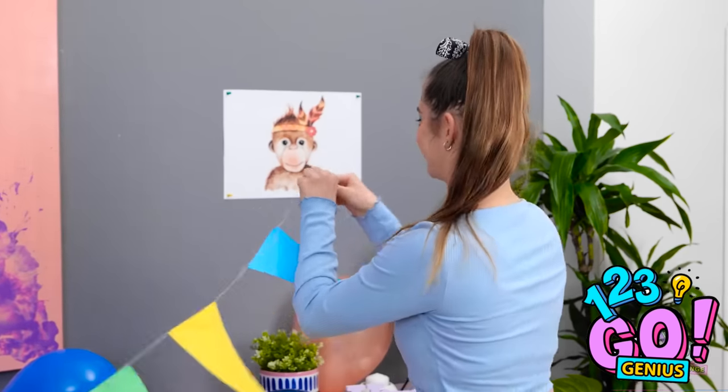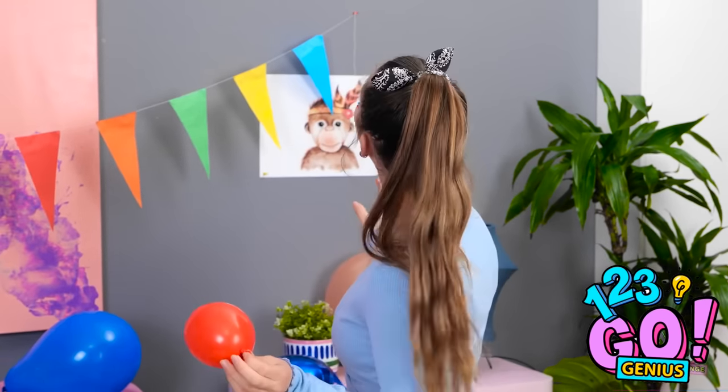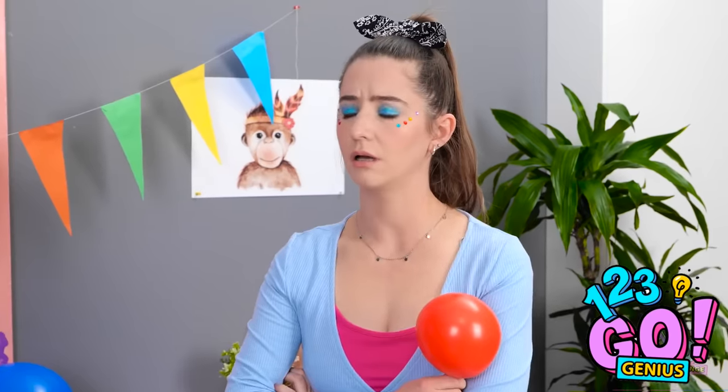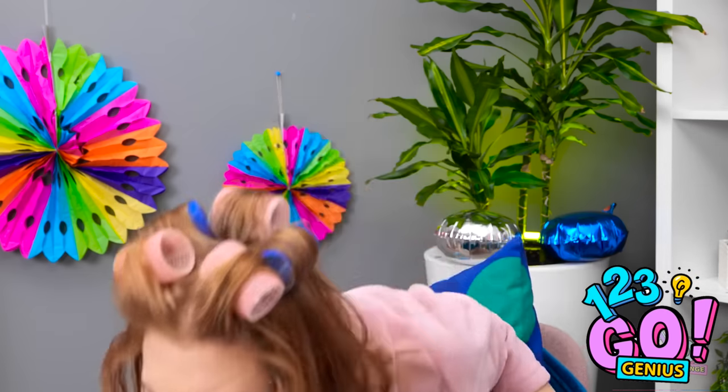Party decorations? Check! It's really starting to look festive in here. Ooh, it's not a celebration without balloons. Yes? What are you doing? Ugh. Wet nails. Hello? Great timing. Seriously. Hey! I'm using that!